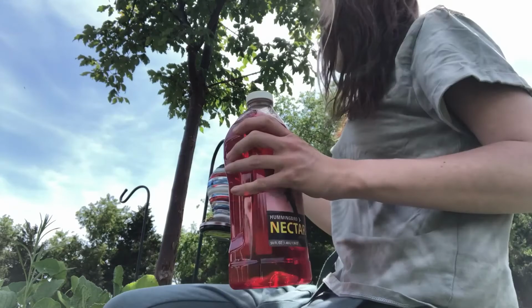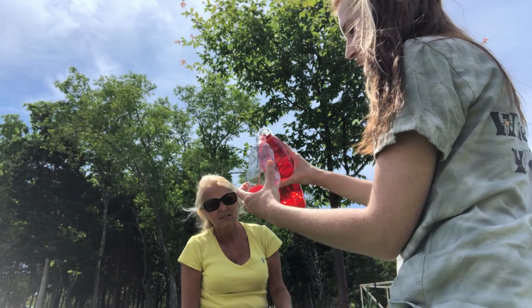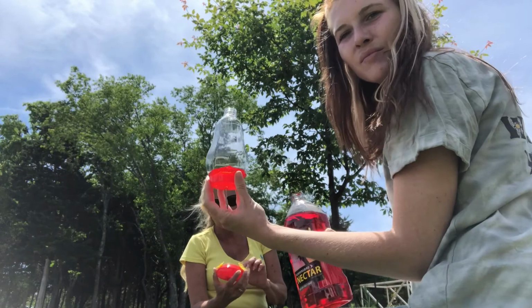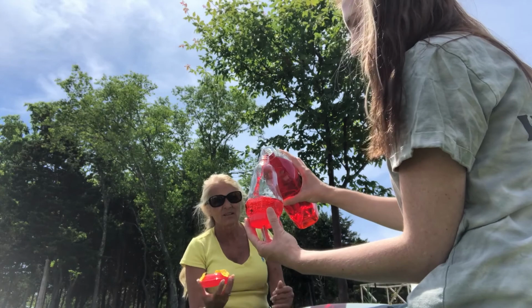Okay, so this one, just the bottom screws off. Oh, nice. Yeah, and we're just going to put a little bit in for now, just enough to attract them. I want to make sure that it'll fill to the flowers, though, so maybe just a little more. You think? Just because this is a wide base. I just didn't want to go too crazy too quick, because you have to change this every week. And we didn't want to waste it if we don't get many visitors this week.